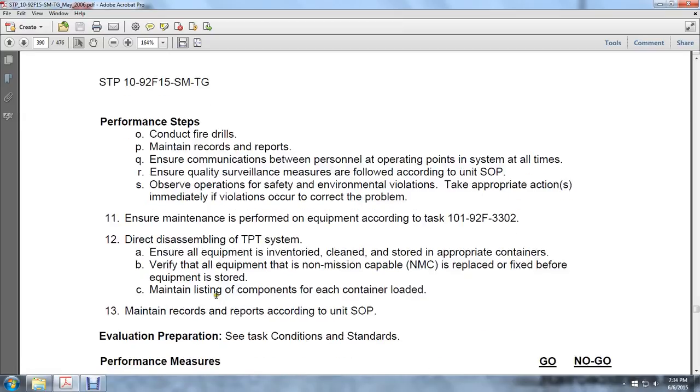Directing assembly of the tactical petroleum terminal system. Ensure all equipment is inventoried, cleaned, and stored in appropriate containers. Verify that all equipment that is non-mission capable is replaced or fixed before the equipment is stored. Maintain a listing of the components of each container loaded. Maintain the records and reports according to standard operating procedures.